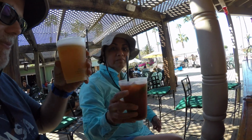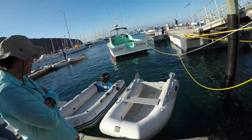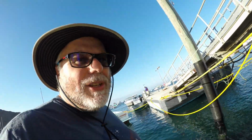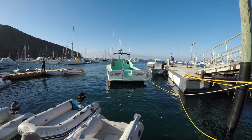Cheers. We're at the dinghy dock here at Two Harbors. And I think I should talk about this a little bit. Or not really, but here's the dinghy and here's the dock. Hence, dinghy dock. You can see Garibaldis from up here, which are pretty cool. They're the bright orange fish. LA County lifeguard. We haven't seen the Hoff yet, or the Rock.